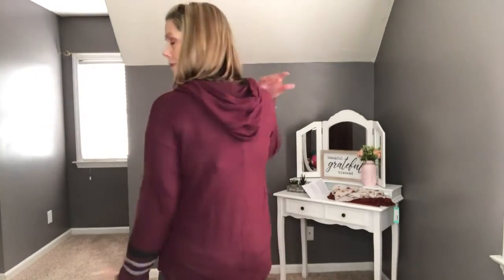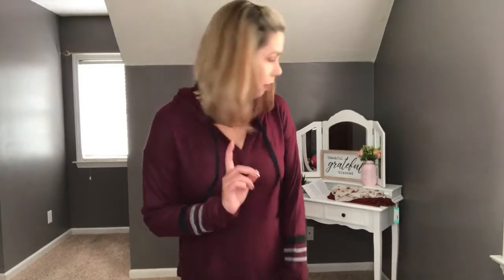So yeah, this is just a nice comfy little casual piece. I like to wear stuff like this on the weekend when I'm running my errands or if I'm lounging around the house. It's got the hoodie. So you guys tell me what you think. Soft, comfortable, I think I like it. I've got one more thing to try on. It's that polka dot sweater and I'll be right back.